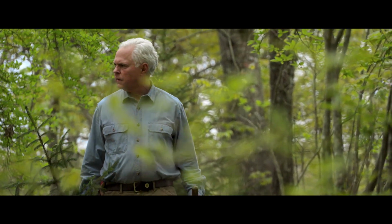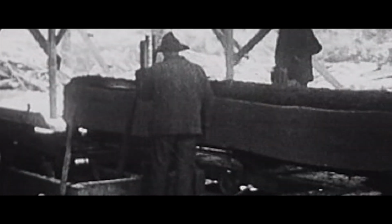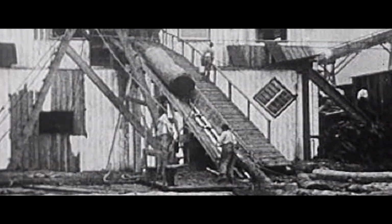The red spruce tree is a keystone species that covered the high elevations of the Southern Appalachian Mountains for millennia. It was dominant in the high elevation of all the southern Blue Ridge Mountains, Virginia, North Carolina, Tennessee, and around the turn of the century, what is known to us as the Big Cut, unsustainable logging decimated it. The entire spruce-fir forest was clear-cut.